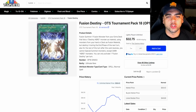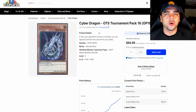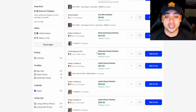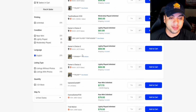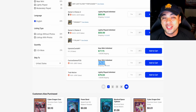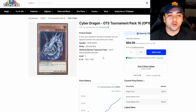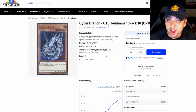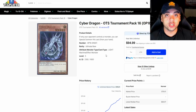Let's look at one more Ultimate Rare from OTS Tournament Pack. We'll go into 16 this time. So what's Cyber Dragon? The value actually floored roughly around $66. And if you look here in the TCGplayer market, besides the foreign copies, which I don't recommend you buy, the card is roughly around $79. Why is this card worth so much money? Well, once again, it's using as a format. People like to play Cyber Dragon, so it's a fan favorite deck core that Yu-Gi-Oh players like to play.